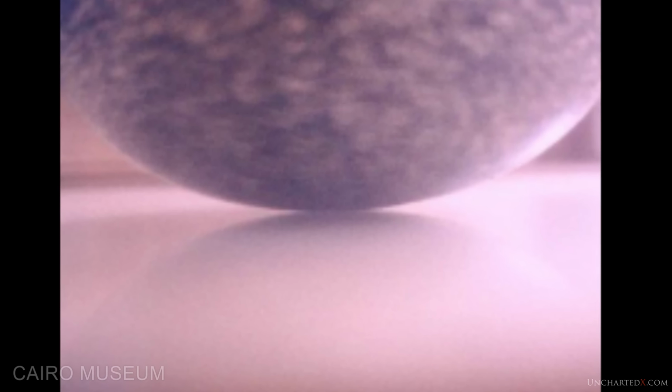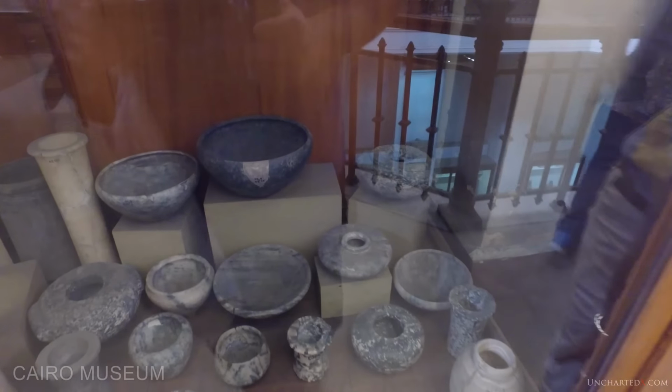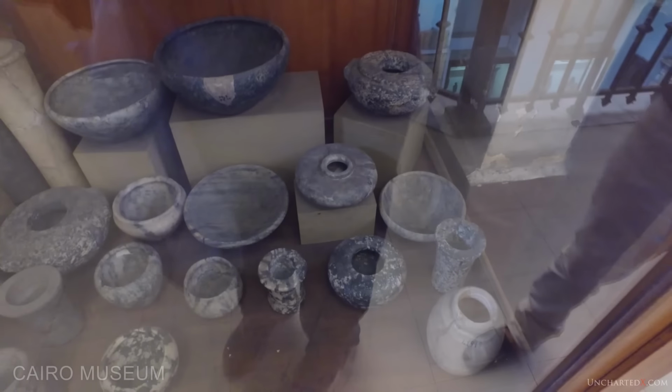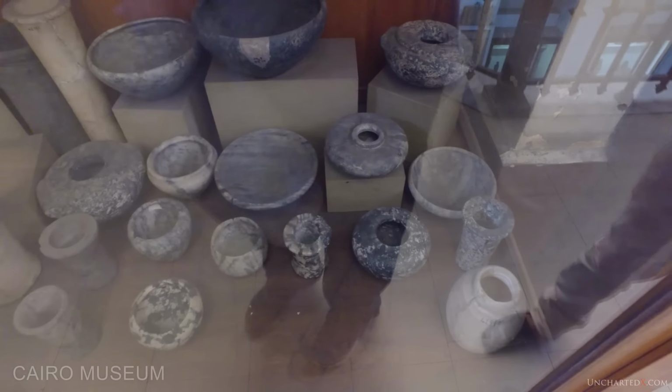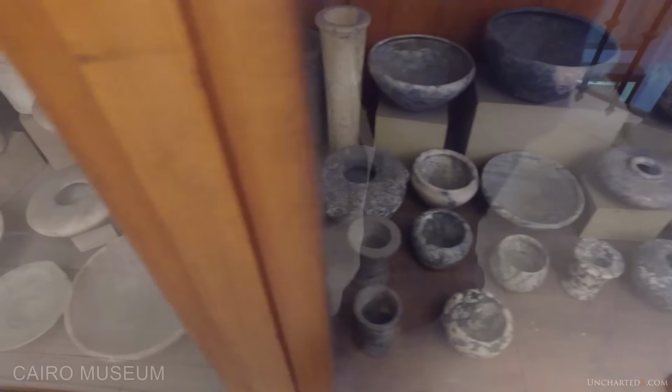Many jars seem to be made this way, and while I've not had the privilege of handling them directly in order to test this, I'd like to see anyone try and make these by hand with copper chisels and the known techniques of ancient Egypt. All I can say is good luck.